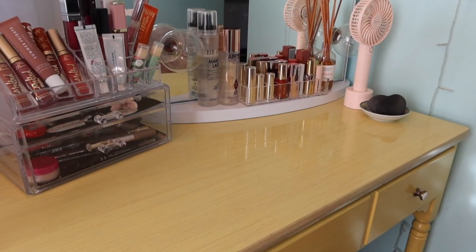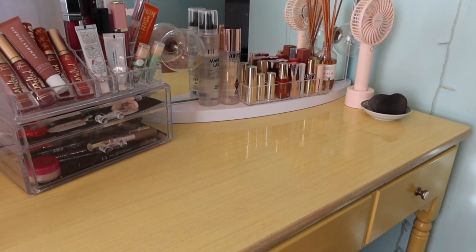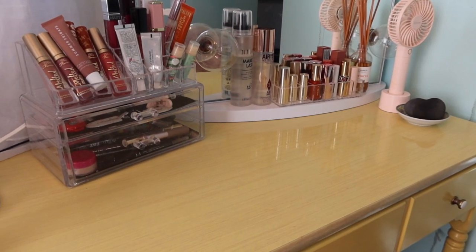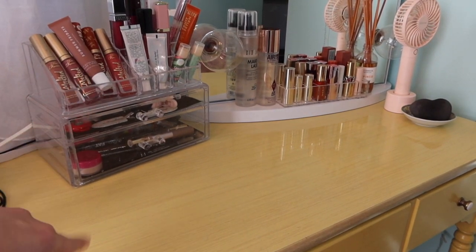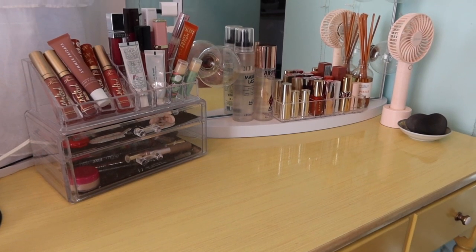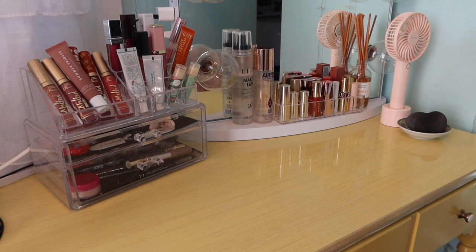Look at that, a beautiful, clear vanity ready for new products to be added to it. We still have the lipsticks, the setting sprays, and the few products in here. But the next Shop My Stash will be from scratch, and I'm so excited.